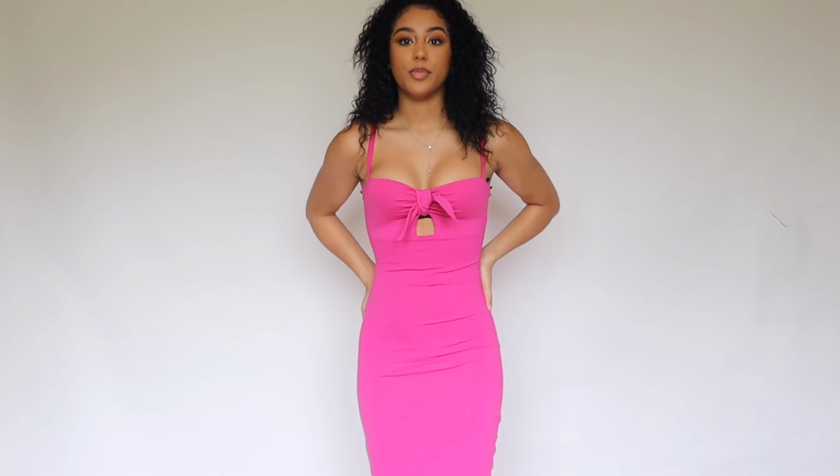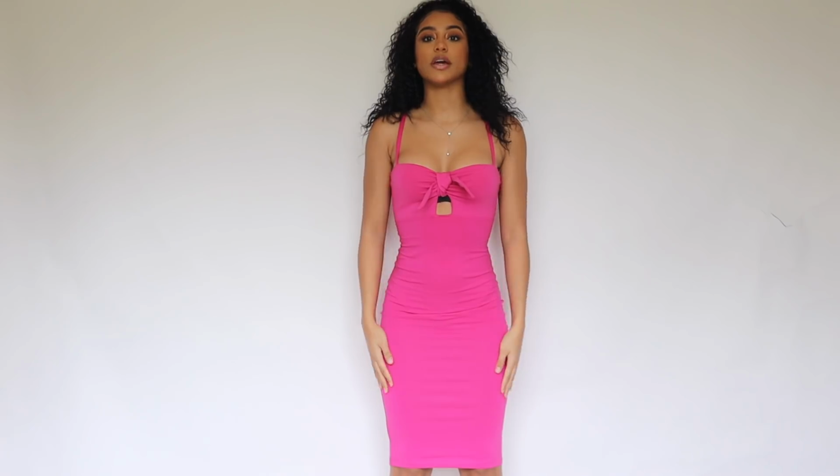Okay, yeah, literally Barbie pink. Here's the back of it. It's super tight but super stretchy, so I feel comfortable to move my legs around in it. Really breathable material. It stops right above the knees for me, and I'm like 5'7", 5'8". Again, Forever 21 and their colors are so vibrant.